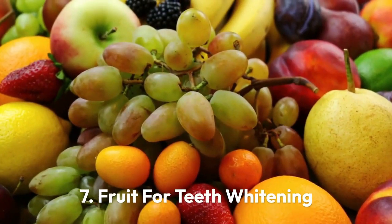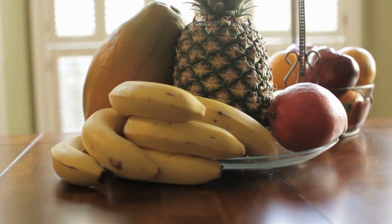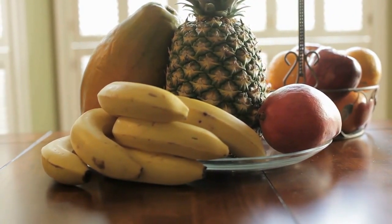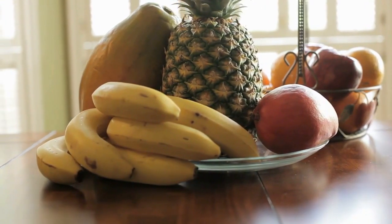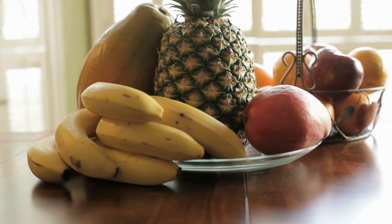7. Fruit. Some fruit can help naturally whiten teeth. Pineapple, papaya, and strawberries all have enzymes that can help whiten teeth. Unfortunately, just eating these fruits won't help whiten your teeth.